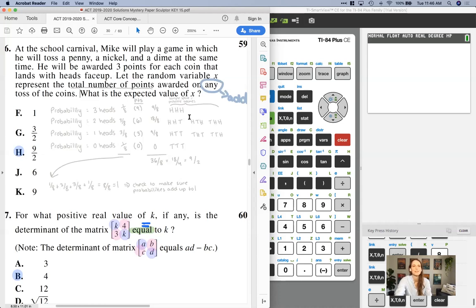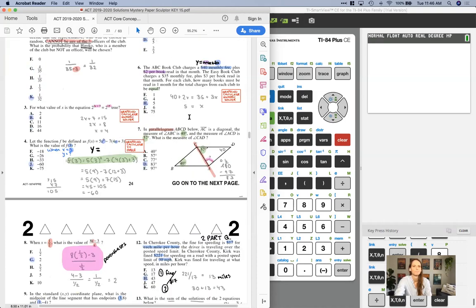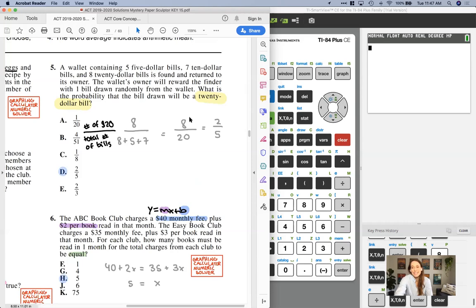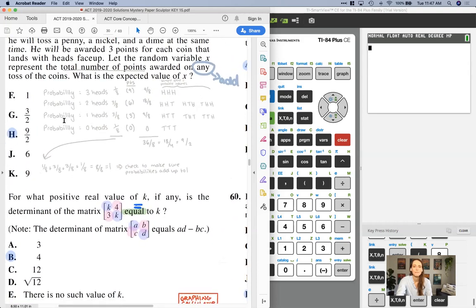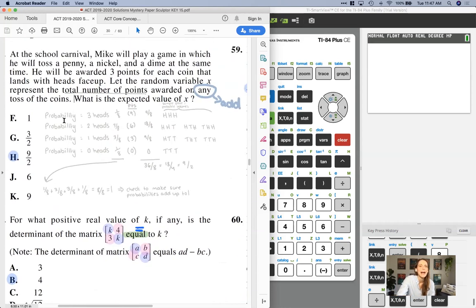Remember that first probability question in this section? Let me scroll up to it really quickly. This is a similar concept for number 5, but it's just easier to think through. So in the denominator here, we have the total number of bills. These are all the outcomes that are possible when I am pulling out bills. The same thing applies to question 56 over here, that I have different outcomes, right? I could have the head, head, head, head, head, tail, and I need to account for every single outcome, how I could get those heads.